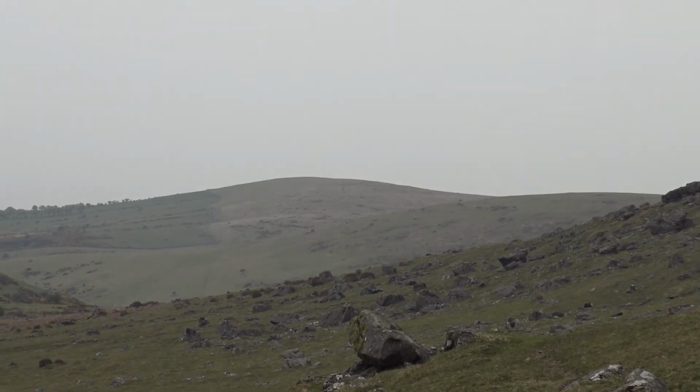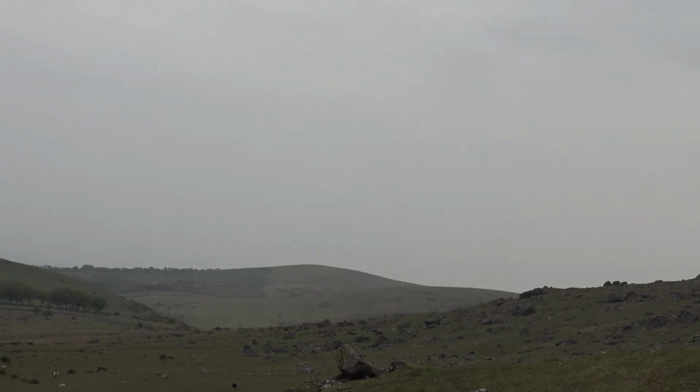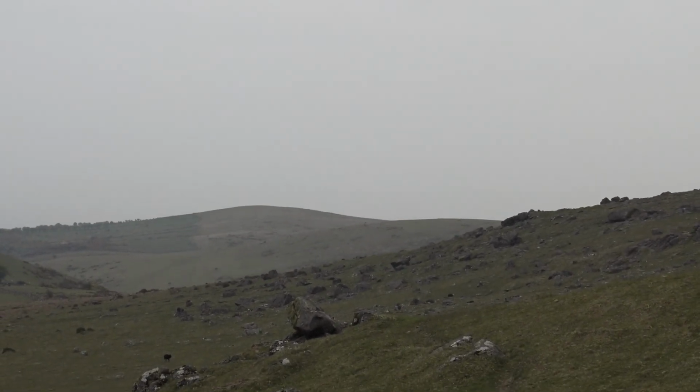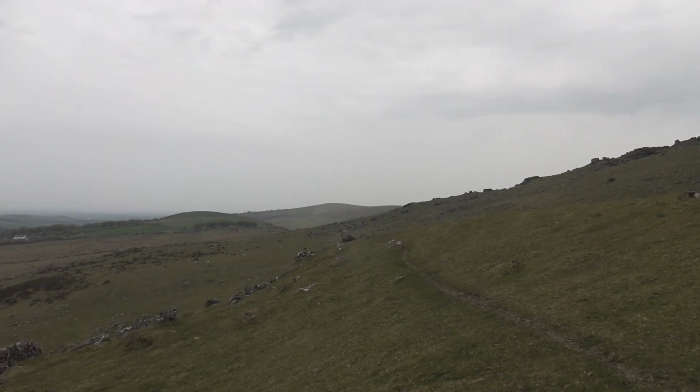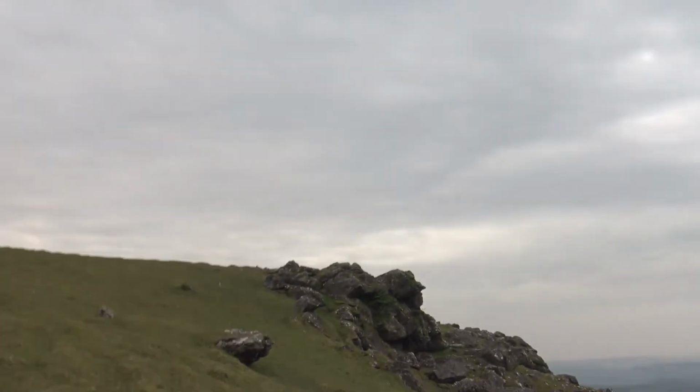Actually, there are two hills there. There's a hump there, and there's a little hump there that goes in front of it. I think the right-hand hump is probably Longstone. Might be able to see it better when we get up to the top. So, let's go on a voyage left to right across the first crest of the Sourton Tors.